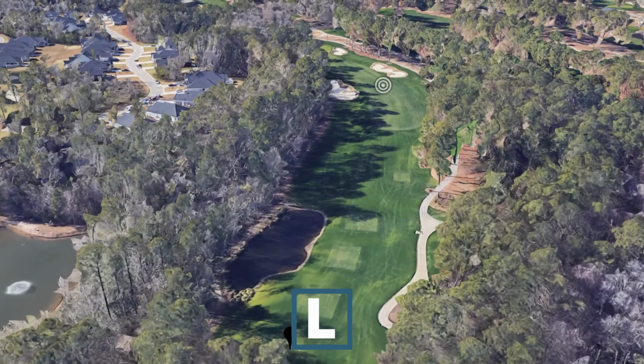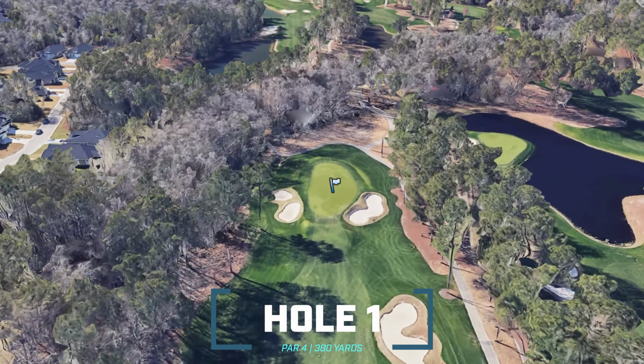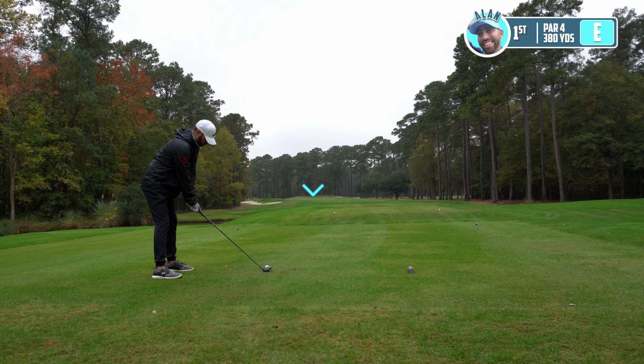All right, let's get started. 377-yard par 4, dog-legging to the left. Need this tee shot to land in between these two bunkers, and hopefully we'll have a wedge in.